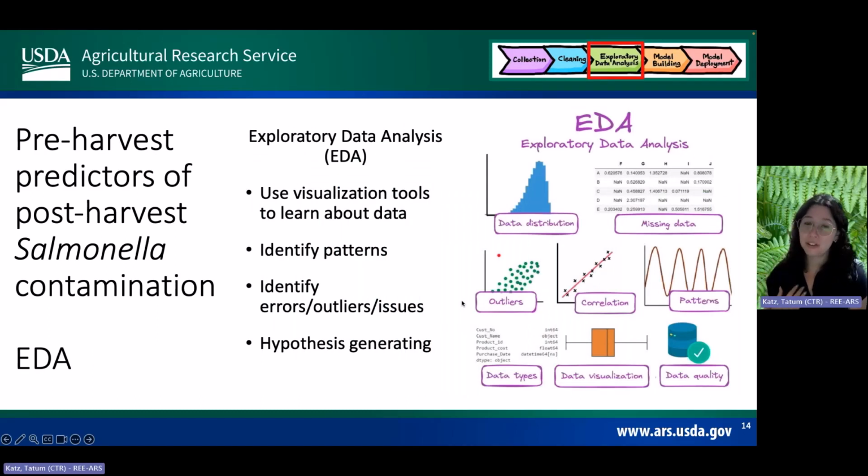Okay, now I want to talk about my favorite part, which I'm going to call EDA, which stands for Exploratory Data Analysis. And the goal of exploratory data analysis is to use visualization tools to learn about our data. So often we're working with such a large amount of data that it's hard to look at every single individual observation. It's hard to look at the numbers. But if we can visualize the data, it's often a lot easier to do things like identify patterns, identify errors, outliers, and issues with the data. And it can be hypothesis generating. So if we see patterns popping up in these visualizations, then we know we can chase those down with statistical tests later on.